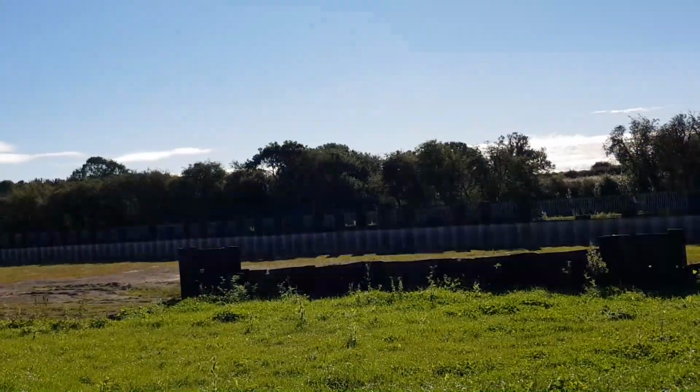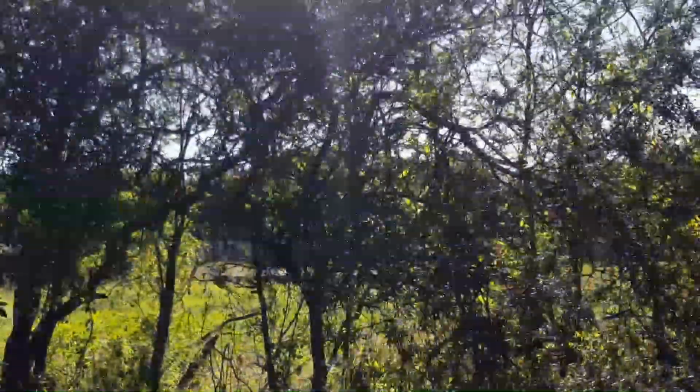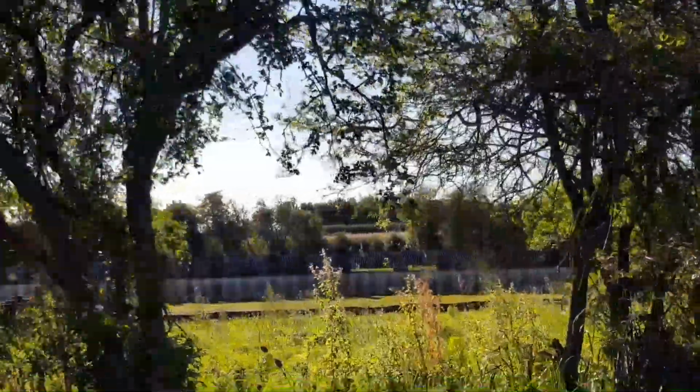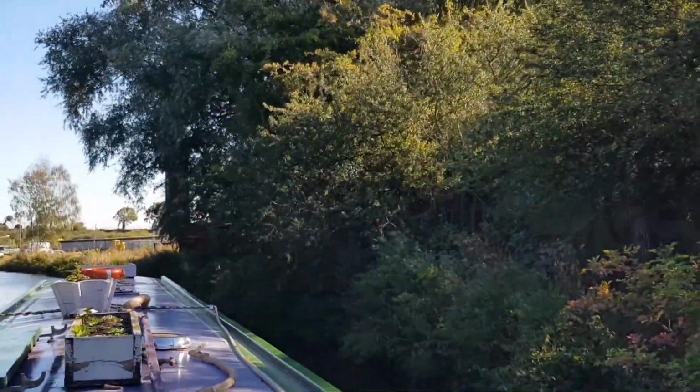So this sort of looks like they're in the process of building a marina. Difficult to tell, but it definitely is sort of marina shaped, albeit not currently connected to this bit of water. Interesting to see how that pans out.